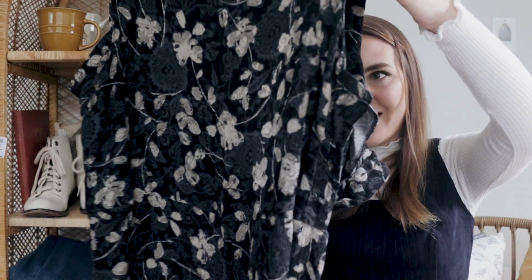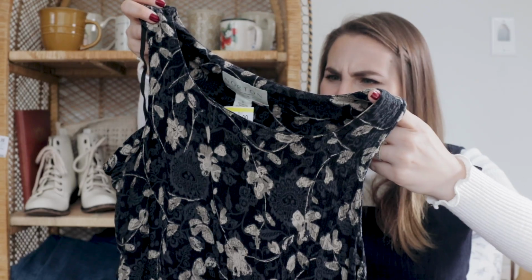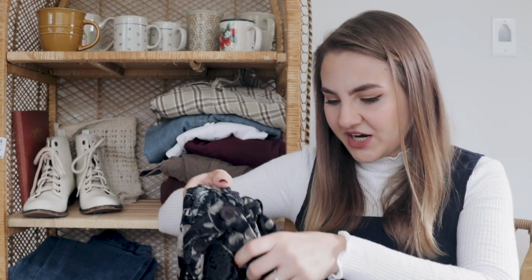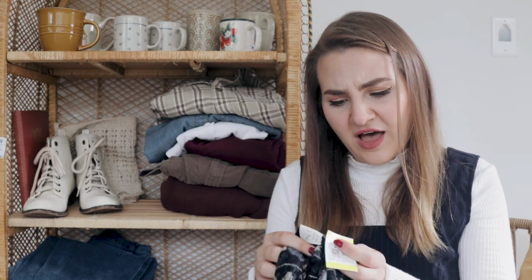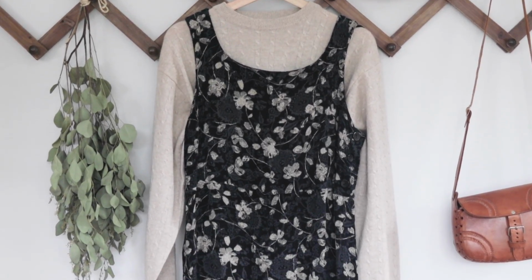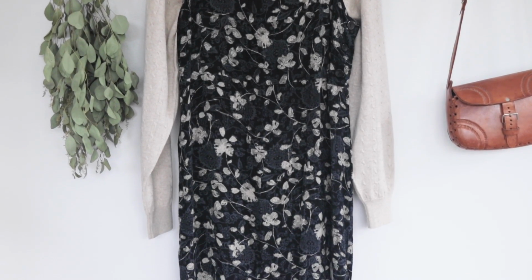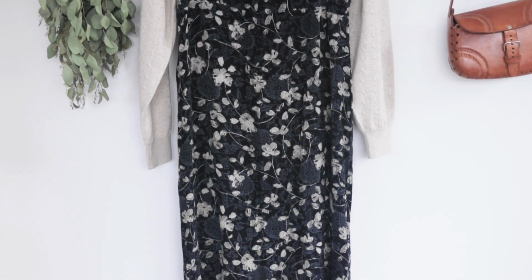Then I also got this one, which I got specifically because I thought how cute it would be over a turtleneck. And it's this maxi dress. It's like blue and black and taupe. And it has some buttons on the side here. It's really, really soft. Again, a size large. Apparently I had really good luck in the large section. But I love the pattern of this, and I think over a sweater or a turtleneck, it would just be so cute.